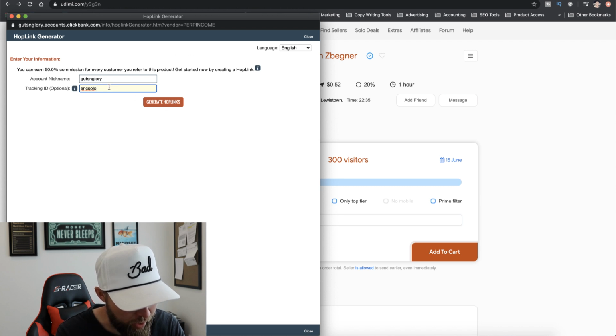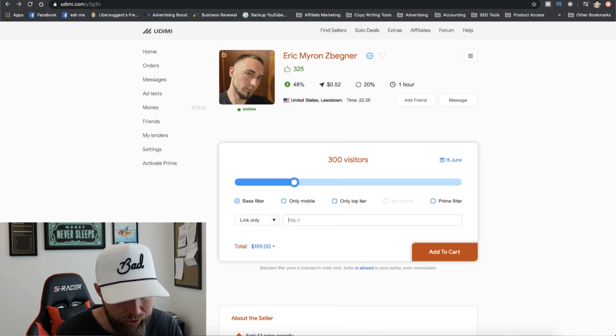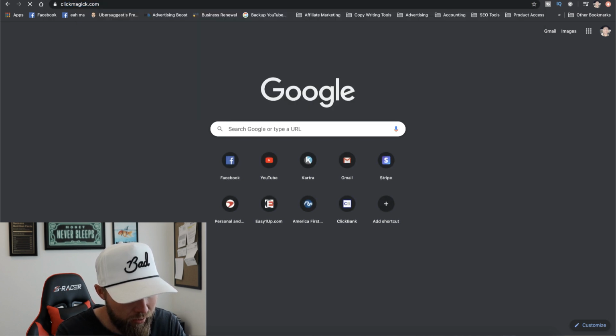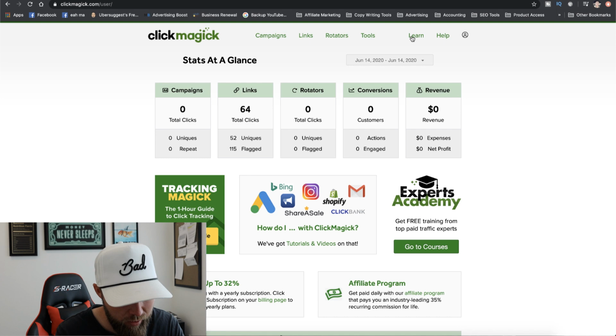I'm just gonna click on generate hop link. And so now it's gonna pop up this link right here, and we can go ahead and copy this. And what we can do is go over to a tool known as ClickMagick. I like to use this for tracking purposes.